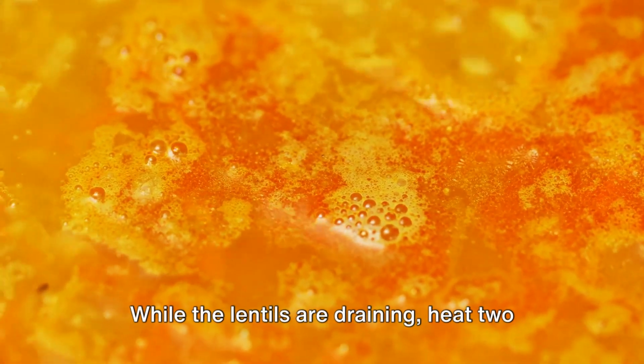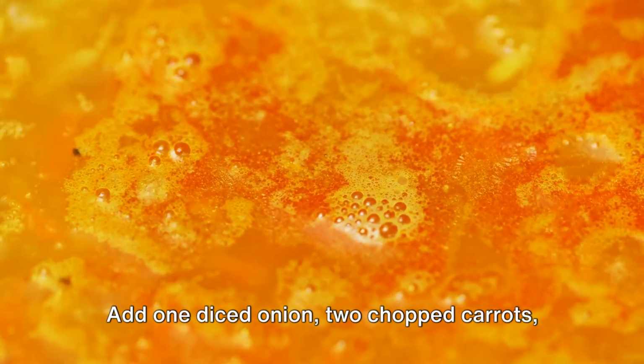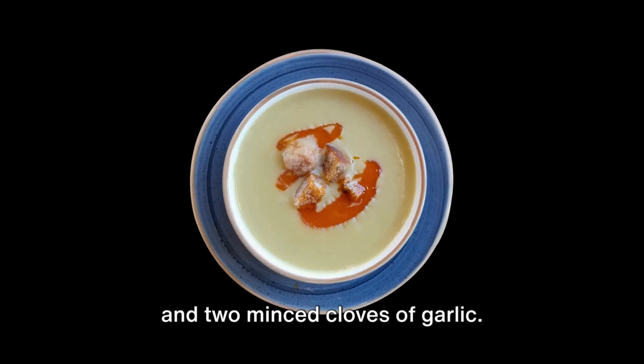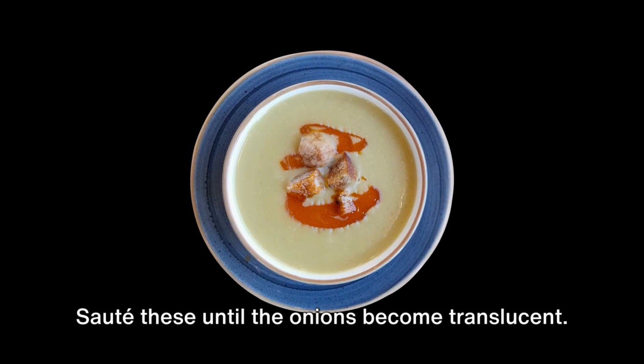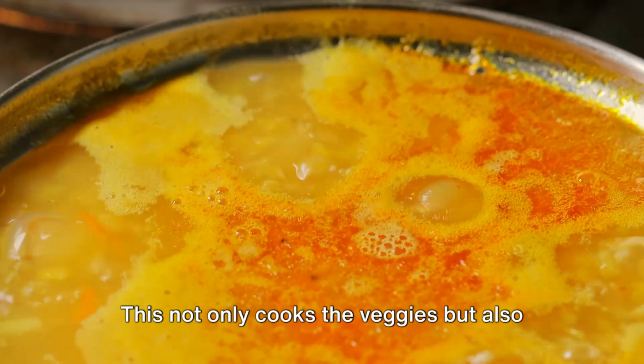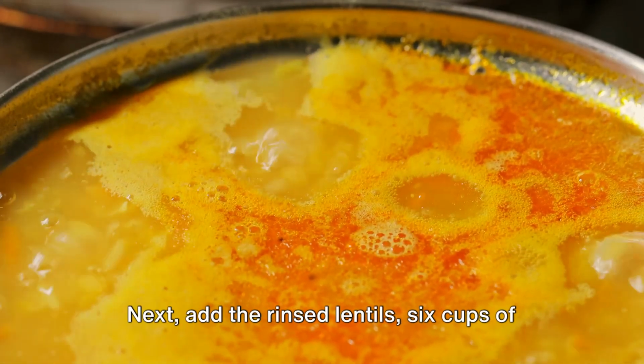While the lentils are draining, heat 2 tablespoons of olive oil in a large pot. Add 1 diced onion, 2 chopped carrots, and 2 minced cloves of garlic. Sauté these until the onions become translucent. This not only cooks the veggies, but also brings out their flavors, creating a robust base for our soup.